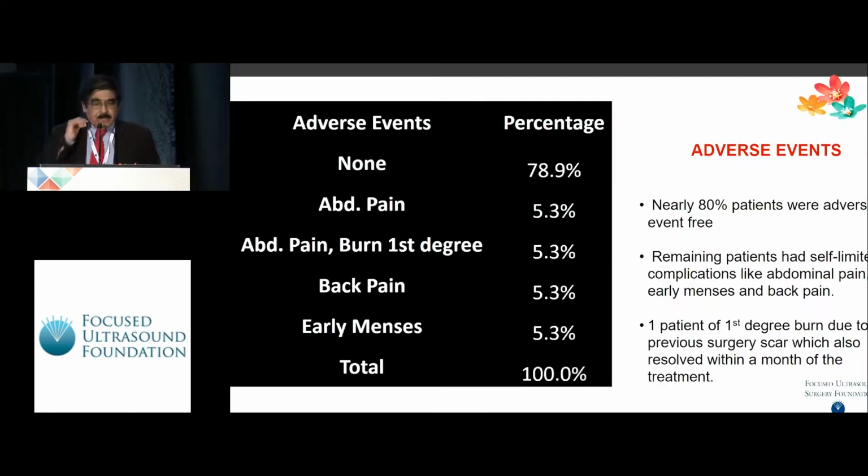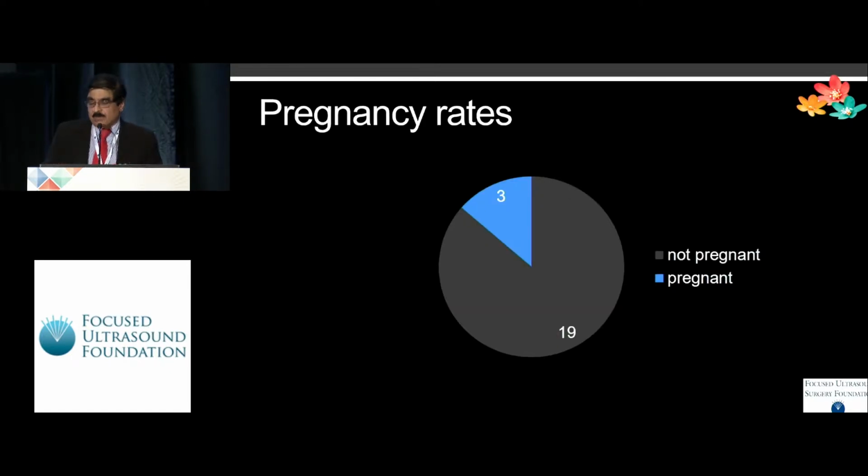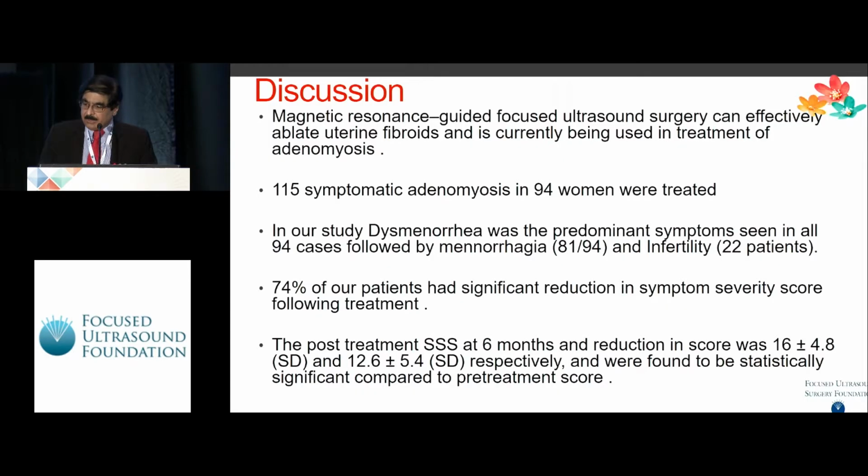In terms of adverse effects, 80% of the patients had no adverse effect whatsoever. A few had abdominal pain, some back pain. One patient had a first-degree burn, and this patient had come to us following surgery and had extensive scarring at the site of the surgery in the preuterine area, and therefore it caused a first-degree skin burn by the heat, obviously, which was absorbed in the scar tissue. Recurrence rate: 7 out of 94 showed recurrence after 6 months. Pregnancy: out of 22 patients who came for infertility, 3 became pregnant, which is a good figure.